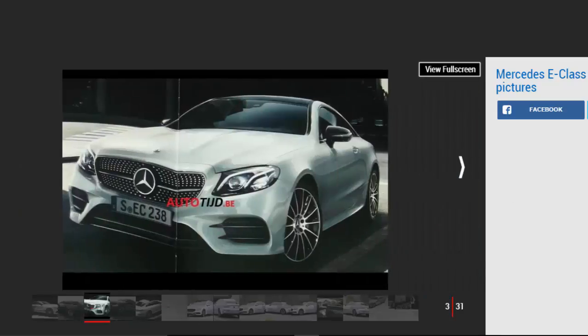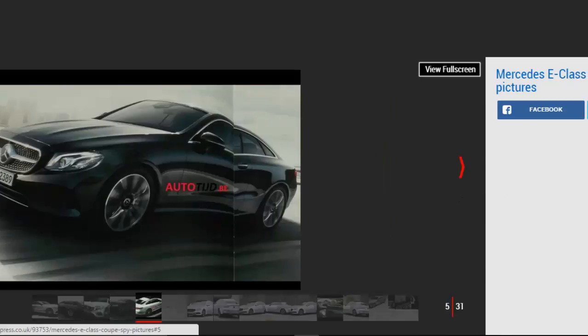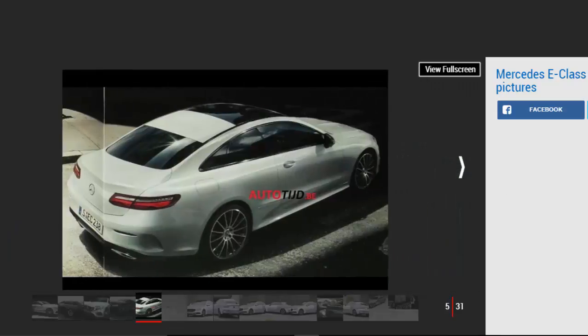Previous spy shots showed the two-door Mercedes E-Class with a bulky disguise to hide its shape, but in these shots we can see the full curves of the new bodywork, along with a glimpse of the interior and a panel of specifications. We can see a shape that follows the same formula as the S-Class and C-Class coupes, with a curvy rear end and steeply raked windscreen.